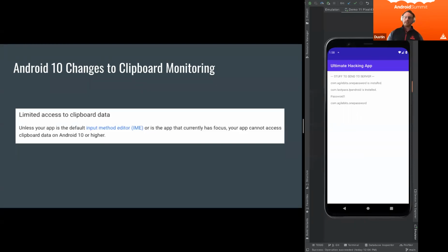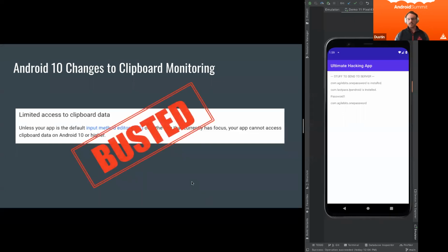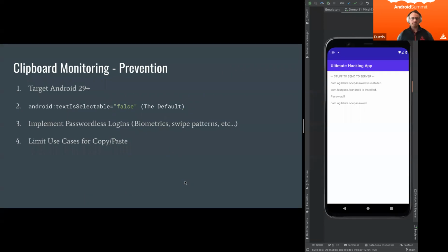So you should still apply those because yes, this was a Google lockdown, but the security around this is still very applicable and things that should be applied. I'm going to go into that here soon. But for the most part, yes, this hack has been busted. So thank you, Google. I'm going to go and clap for them.